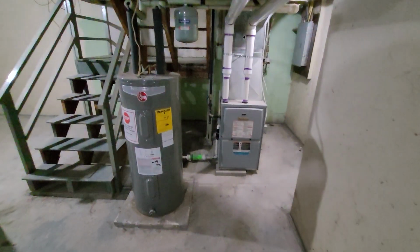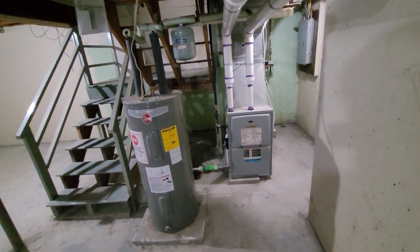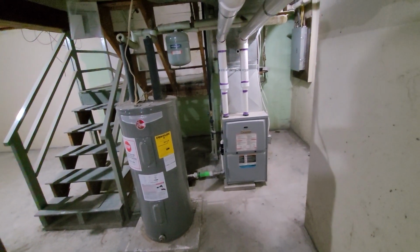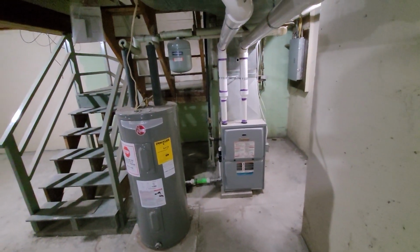The owner did change it. It's got a new furnace, which people don't think to ask about ages of furnaces and such, but it's got a newer natural gas heating system, which is really nice, high efficiency. And heat is included, but much less likely to break down if it's newer. And then the circuit breaker panel is over there as well.